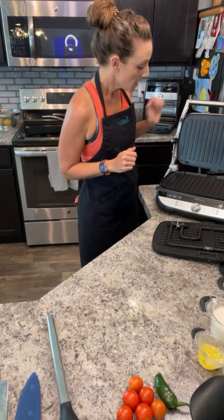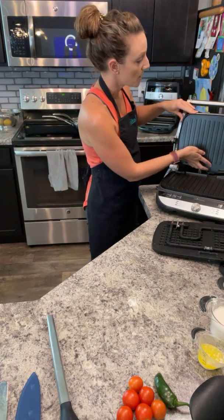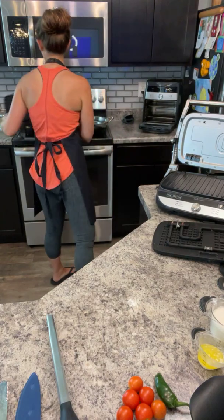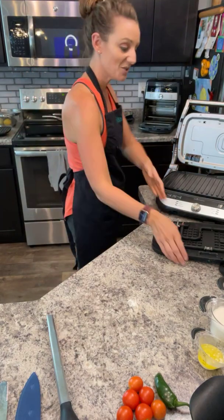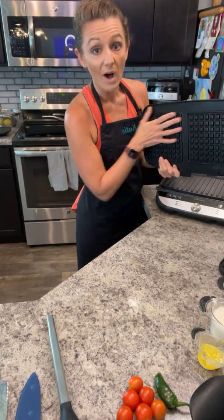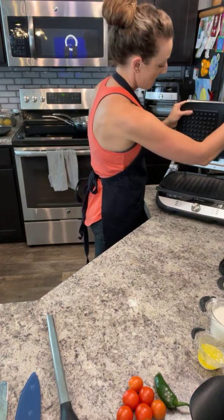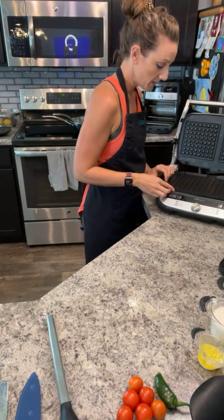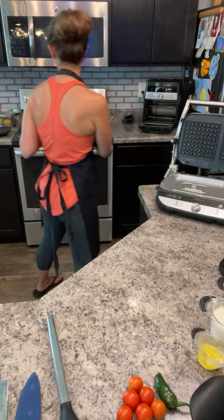Okay, so I'm gonna be interchanging plates. I just wanted to be able to show you how easy it is. These are also dishwasher safe, so that makes it even better. We love dishwasher safe. So I'm gonna take the waffle plates here and show you how quick they go on. Just line it up and click it in, super easy. And then the same thing for the bottom.